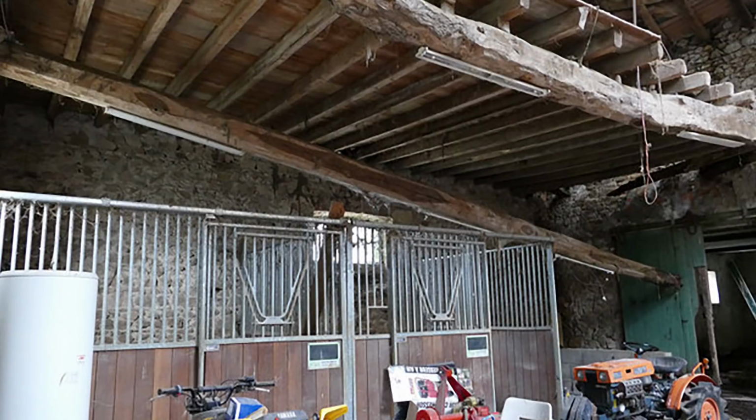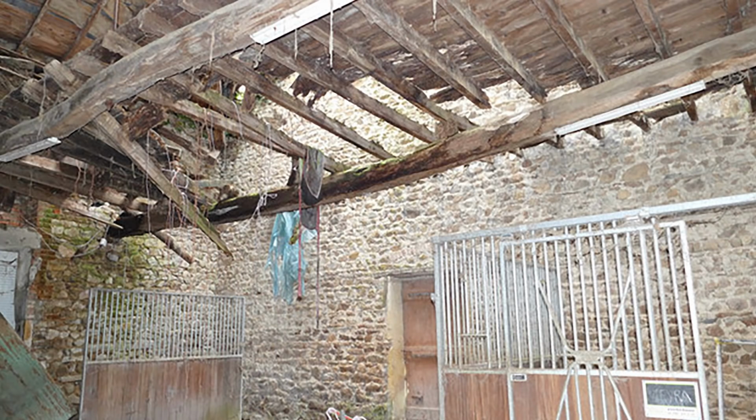Now, these horse boxes look to us like they were installed in the 80s or 90s, because these are very modern, clearly not original to the Chateau. Right. Original stable stalls are basically all wooden. So they might have been put in the 80s or 90s. Just a few years of a roof that's not fixed can cause all this damage.